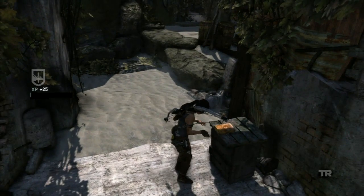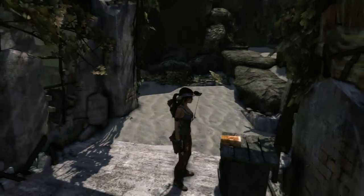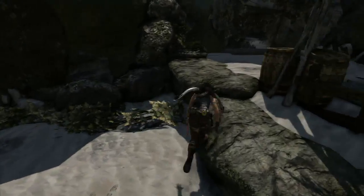The Sun Queen grows old. Like I said, the documents fill in a whole lot of backstory on both the island and the characters. So they're worth seeking out if nothing else. Plus, you get, I think, a little experience.